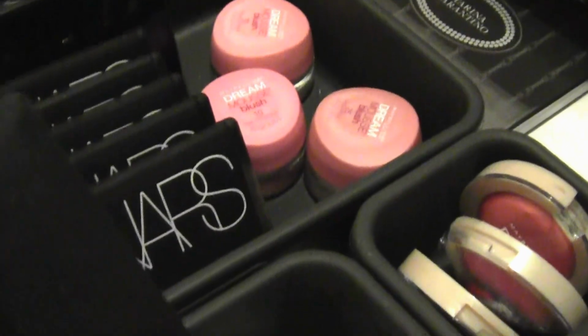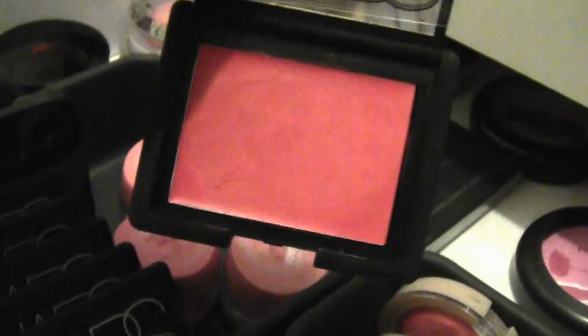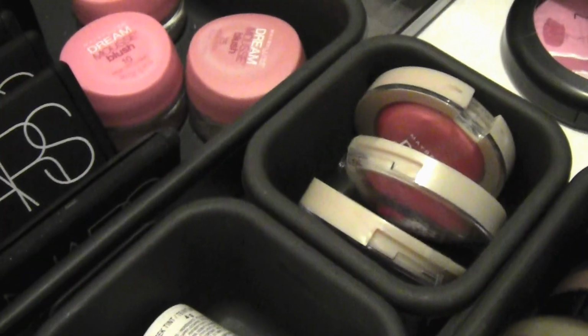Now, from NARS, of course, NARS is the blush king. I have Cactus Flower, which is actually a gorgeous cream blush. Beautiful, orangey red cream blush that I really like. Very pigmented, so you have to blend it out quite a bit. And then, of course, I own Orgasm and Super Orgasm.